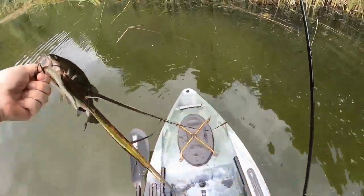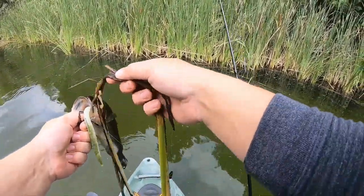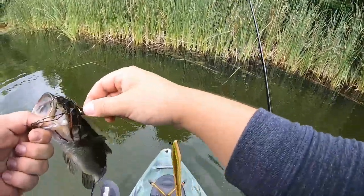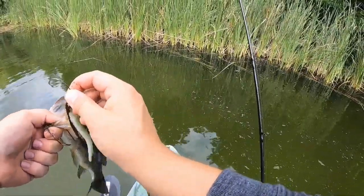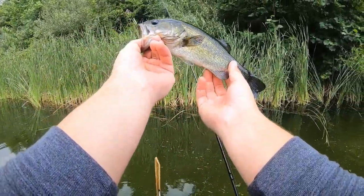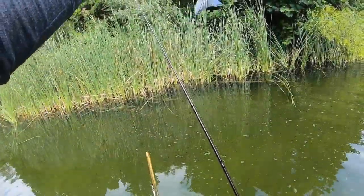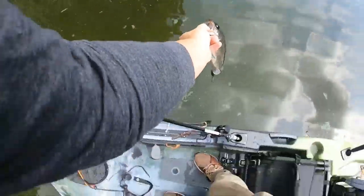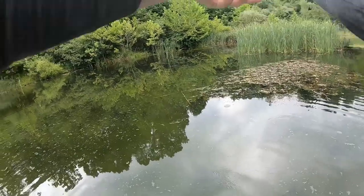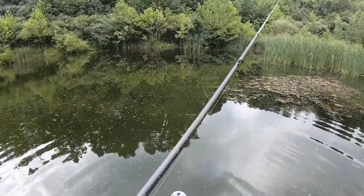Oh, it's not great. He just had a bunch of grass on him. That's a fat one, though. That's a fat fish. Damn, yeah, he's chunky. It's not a huge one, but he's got some meat on him. Yeah, man, that's a healthy fish right there. I think he just peed on me. Maybe a little bit. That's all right. See you, bud.